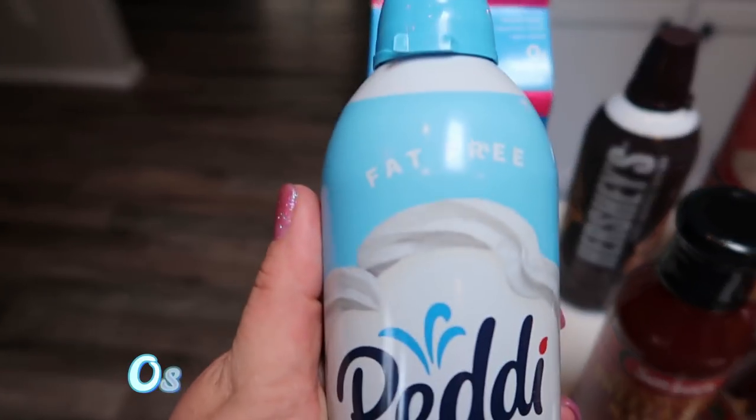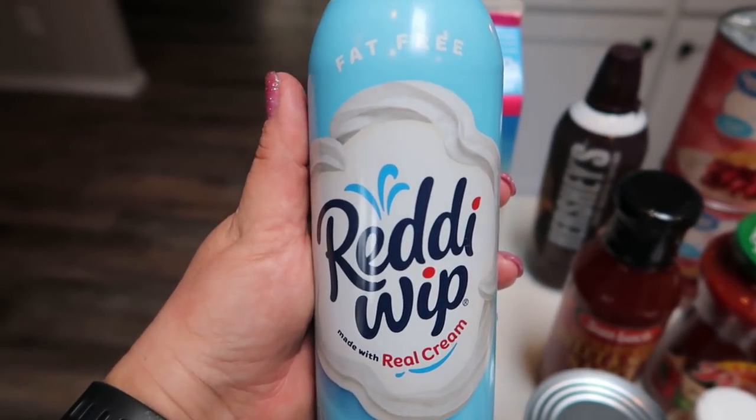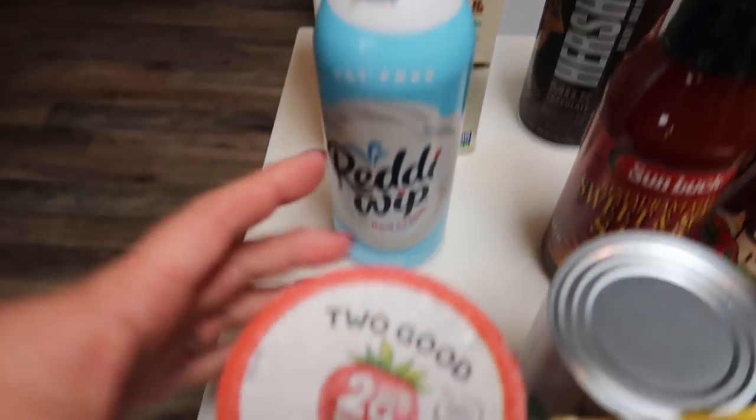Also, the staple in this house, fat-free Reddi-wip. I was actually completely out, so it was time to pick up another container of that.